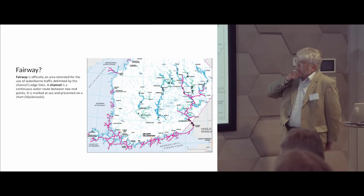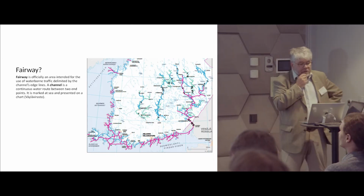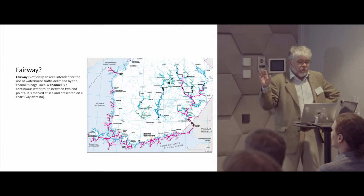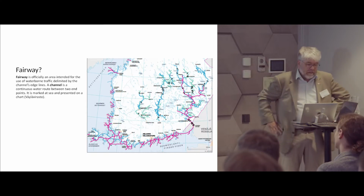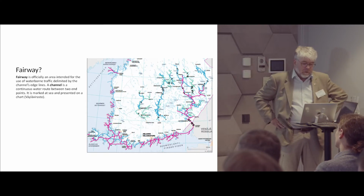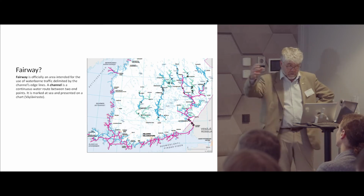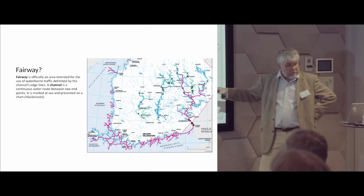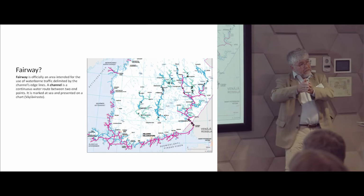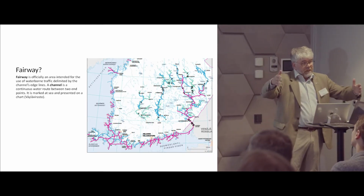This is the whole fairway structure. And you notice that the Finnish definition is divided in two. Fairway is officially an area intended for the use of waterborne traffic, delimited by channel's edge lines. So we are stepping out of the channel, and we are also staying out of the shoreline. So we are, let's say, from the shoreline to the territorial water border. That's the area we are talking about.